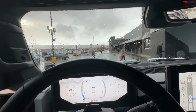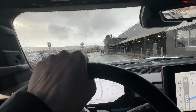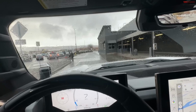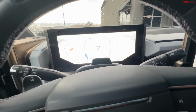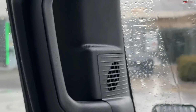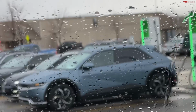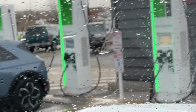So at this point, you may be wondering, what did the cold weather and the 37s do to this truck's miles per kilowatt hour? Let me show you right there. I'm going to zoom in a little bit. There you go, 1.3. And like I say, we were getting about 1.5. And oh my God, there's a bunch of cars here, but there is a Mustang parked here for some reason. Don't ask me why. But at least there's 2 stations that are open. Let's pick the one that is a 350 because it's going to be better.